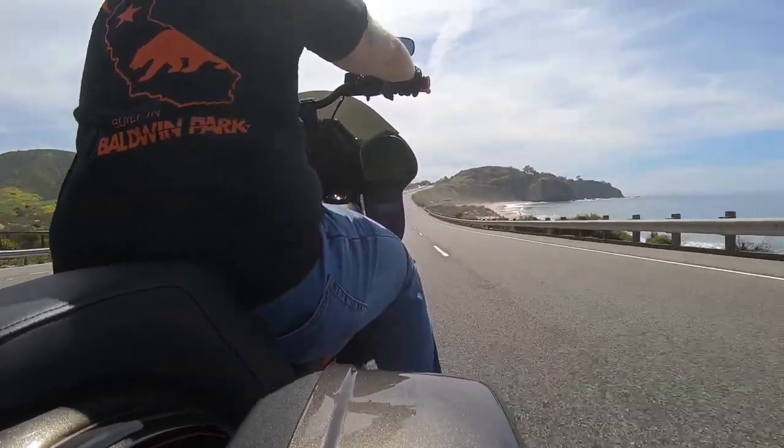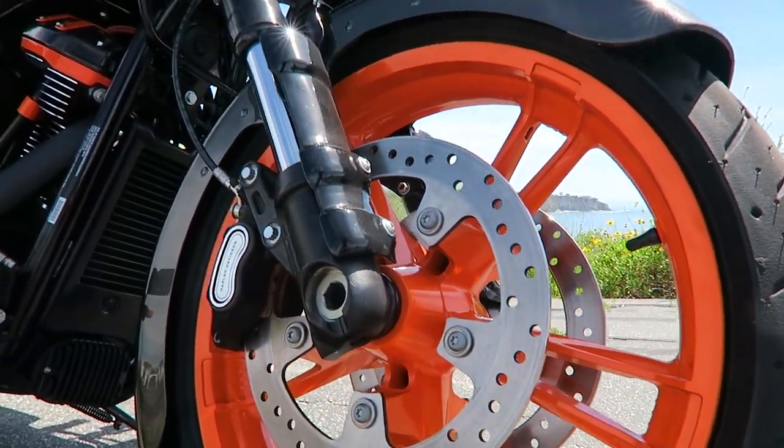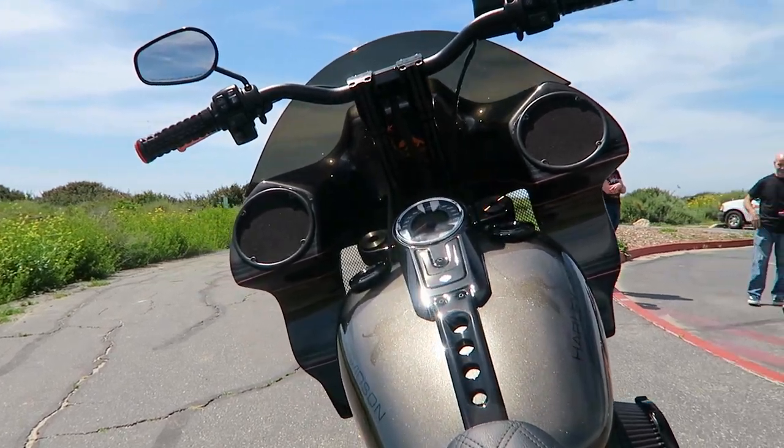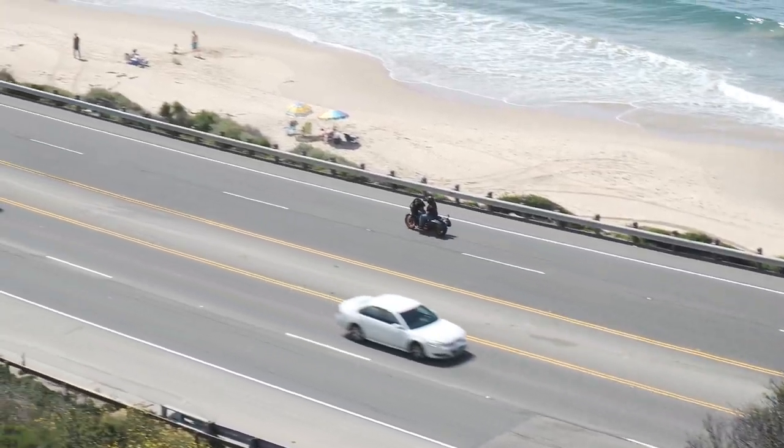The dual disc front end, the touring front wheel, the bars, everything just came together really nice in this bike. Couldn't be happier. Hope you guys like it.